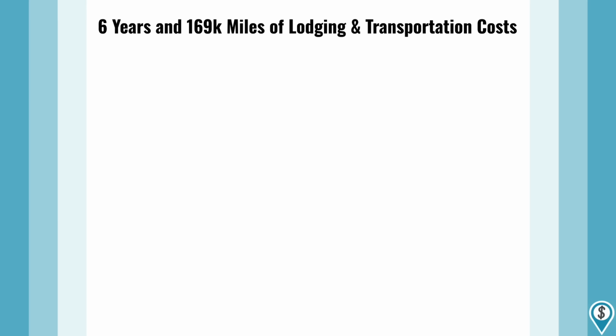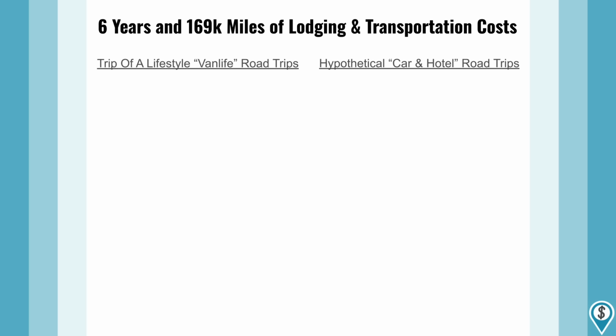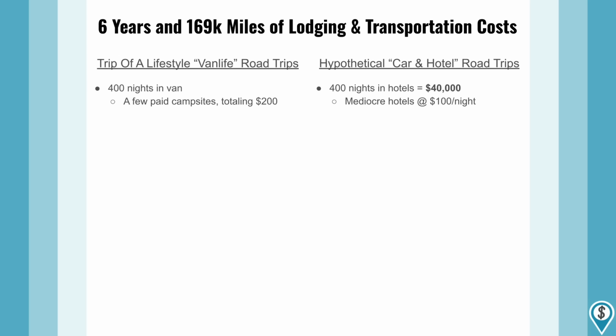With all these hacks combined, our nightly lodging expenses are practically zero. Life on the road often costs less than living at home, especially since we rent out our house for income while we're on long trips. Here's how much value we've gotten out of our van compared to what we would have paid traveling the traditional way with a car and hotels. Over the last 6 years, we've spent over 400 nights in our van, and we've almost never paid for a single campsite. If we were staying in mediocre hotels instead, it would cost over $40,000.